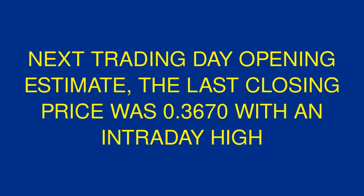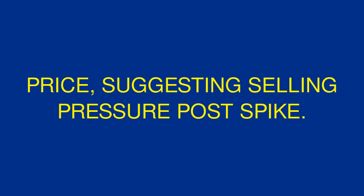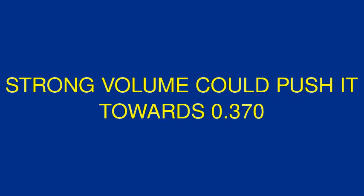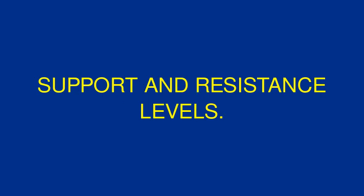Next trading day opening estimate. The last closing price was 0.3670 with an intraday high of 0.6061 and low of 0.3311 on August 6th. The VWAP at 0.6524 is significantly above the closing price, suggesting selling pressure post-spike. Given the high MFI and massive volume, I estimate the opening price to be in the 0.3500 to 0.3800 range. Strong volume could push it towards 0.370, while lower volume might see a test of 0.340.